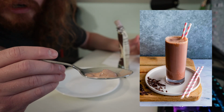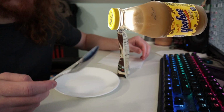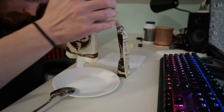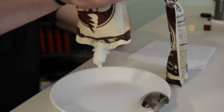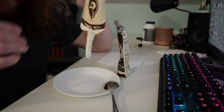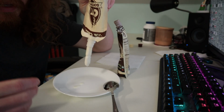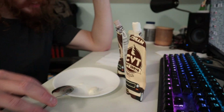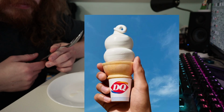It's like you're either getting chocolate milk or a chocolate ice. Tastes like a frozen Yoo-hoo. A good pump after that. Oh, this one's easy. Get ready. You know, you squeeze it so much. Maybe the friction of your hands is going to warm it up. You're holding on it, sucking. But I don't know. Yeah, it tastes like vanilla. Kind of like the basic Dairy Queen.